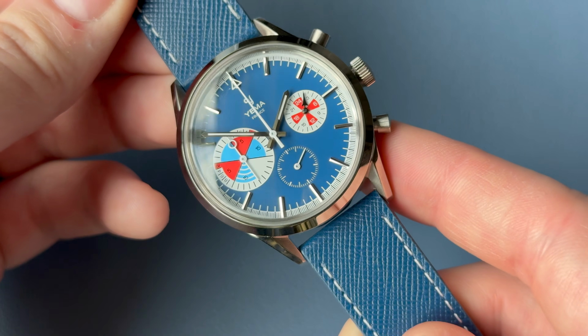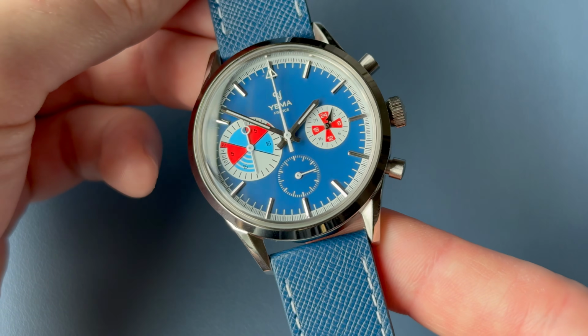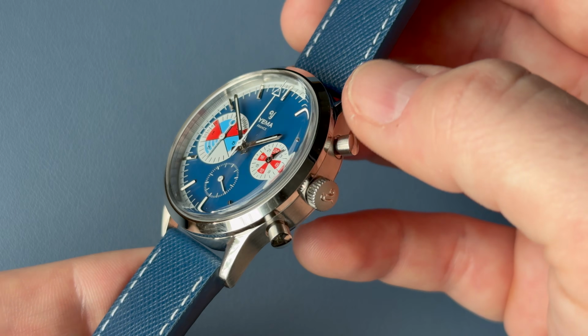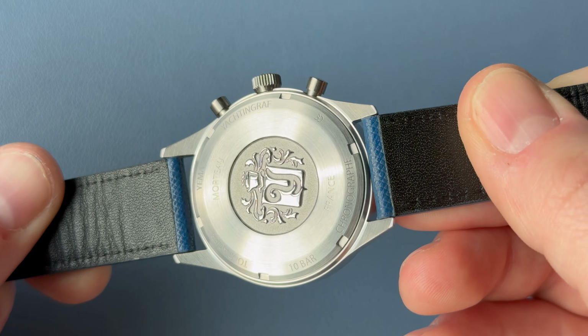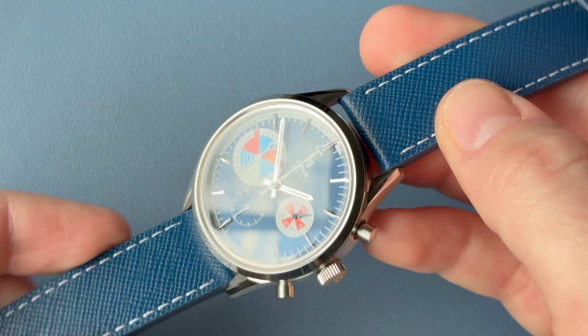We got really nice lighting right now, so I wanted to show you how this looks as I move it around. These high polished hands and indexes really look nice as the lighting changes. I really like the high polished bezel around the crystal as well, and these polished edges on the lugs. The overall finishing and fit and finish of this watch is excellent in my opinion, for the price especially, $369.